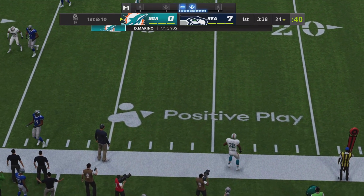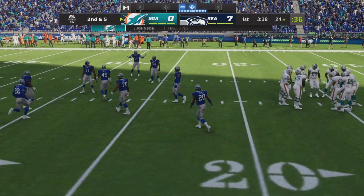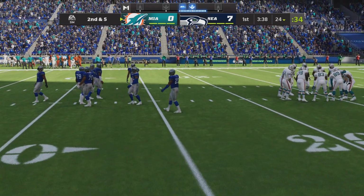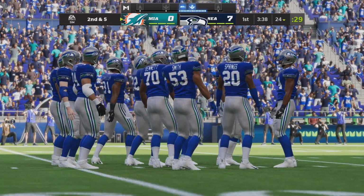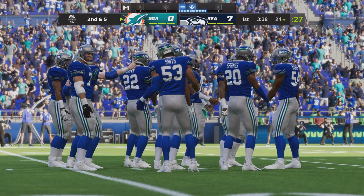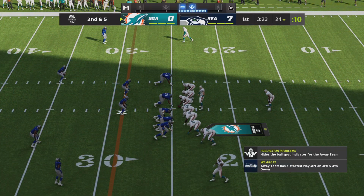They'll check this down to Johnson. And he gets it here to right around the 24 before he's out of bounds. Brandon, to me, what's important right here on this drive is for them to get at least 2 first downs. They've got to give their defense a chance to settle down, catch their breath a little bit after they give up a touchdown on the opening drive.